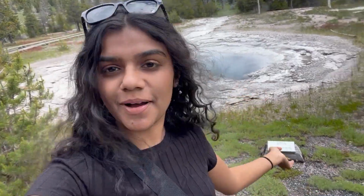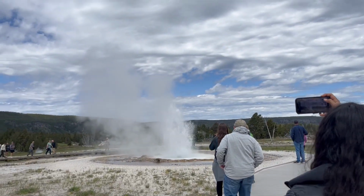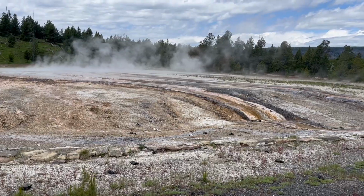This is called Spa Geyser, which just sounds so fancy. Hear me out. Do you think if one geyser told another geyser that they were so predictable, would that be a compliment or a roast?